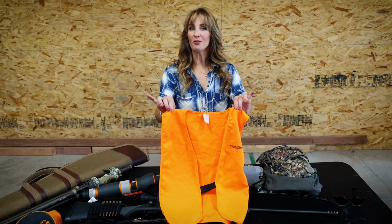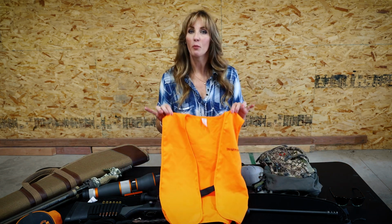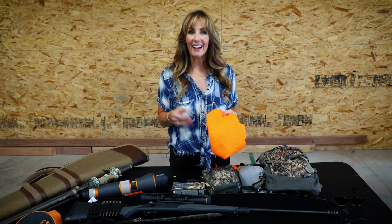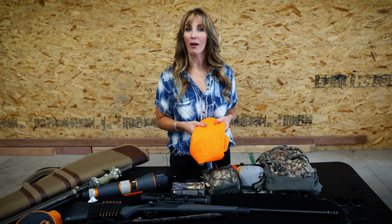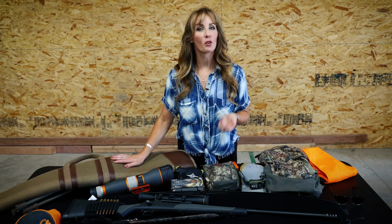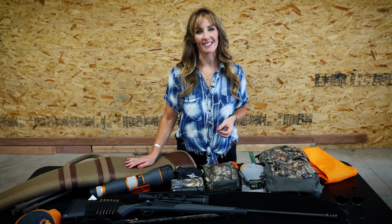And fluorescent orange or even a pink vest. Both colors are legal in Wyoming, as is orange camo as well. Any of you that would like to rock that highly visible hot pink, by all means, throw it in. A sharp hunting knife, sunglasses, and of course your Wyoming hunting license.